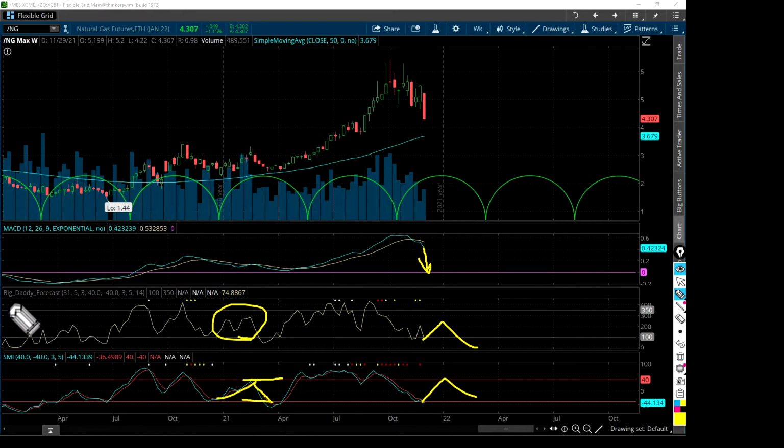This indicator is my own indicator, Big Daddy Forecast. It forecasts products pretty well. Most of the time it's pretty accurate. Granddaddy of all indicators says lots of down still to come, guys, especially with this gap right there.